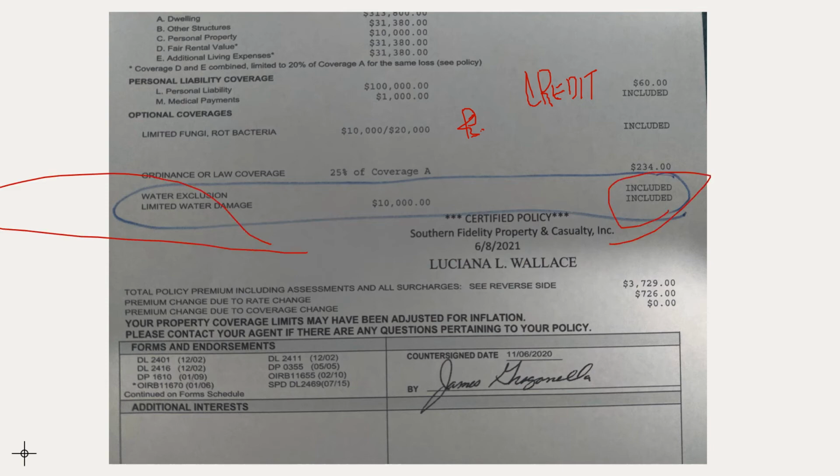Okay, well, which one applies? So this confusing portion of the policy gives us a green light to sue the agent, sue the insurance company, because obviously it's ambiguous. And we're going to have a great case. She's going to get everything paid for. But we still have to go through the lawsuit and sue them because this is errors and omissions coverage. I'm going to get into errors and omissions claims in one second.